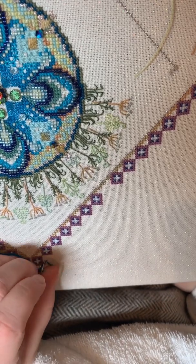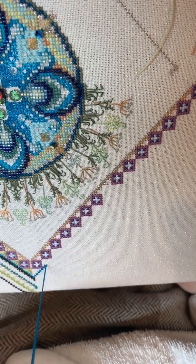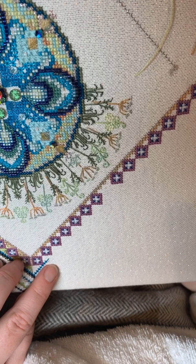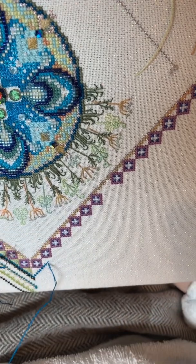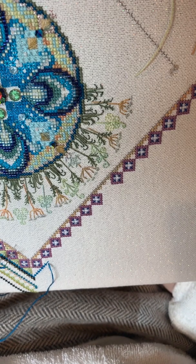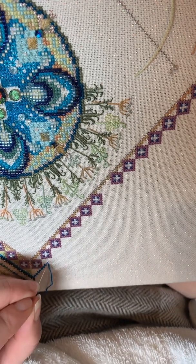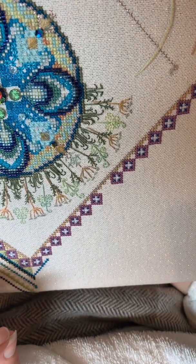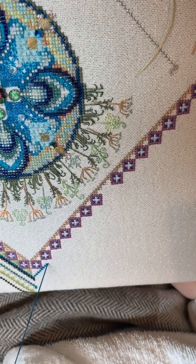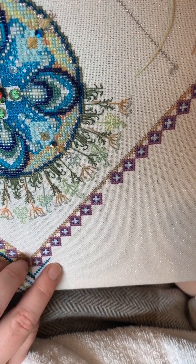I've just started working on this blue border of my Mushroom Fern Mandala by Chatelaine. This silk is just gorgeous. I love these silks. The brand is called Needlepoint Ink Silk, and they are the most divine silks. They're so soft and beautiful to stitch with. I've got other silks that I've used, and they are nothing compared to these. These are beautiful, these Needlepoint Ink silks.